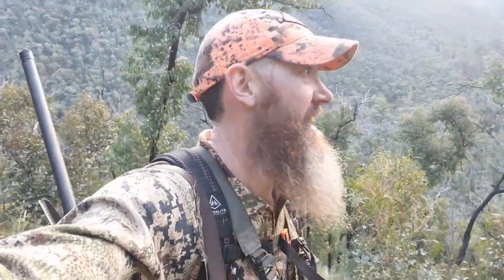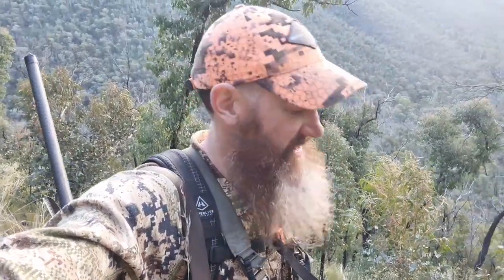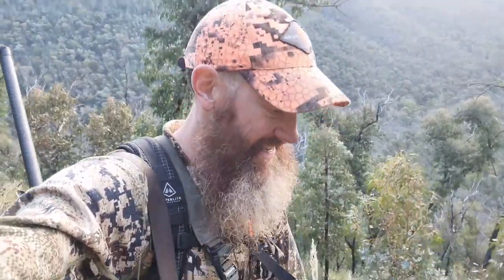How awesome is that? Still rattling. Tried to take a video before and I was rattling too hard. The camera couldn't focus. So yeah, let him go broadside and smoked him. 270 yards, so nice comfortable shot.